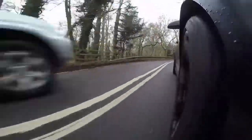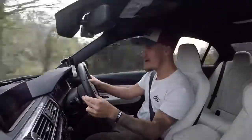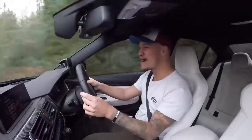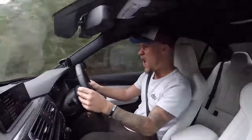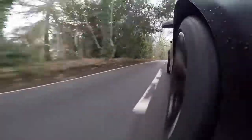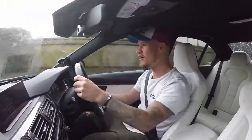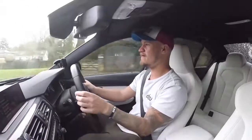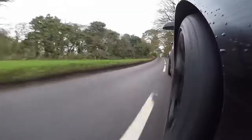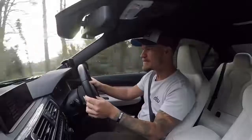Oh, no brake and traction. Still no brake and traction. What is this car? How is this? My daily. Like, I knew how much power this car had. I knew how much power it had on paper, but this is the first time I've actually experienced just the traction light comes on, but it's not at all cutting the power. It's just basically letting me know.